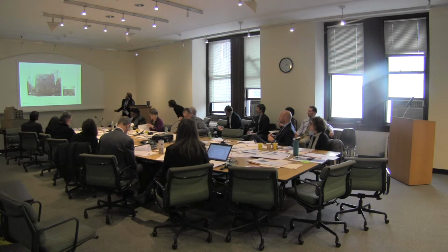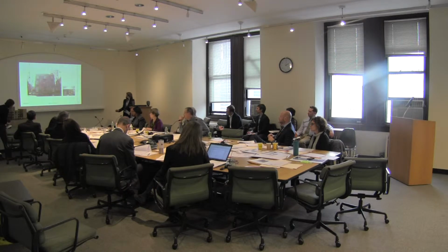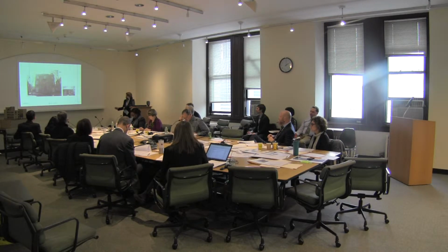Here is a photograph of the 11th Street elevation. In a way, it's actually very nice to be able to see this on the model as well. It shows the unusual conditions of having the house here and a second little adjunct house over here. We're proposing to create a new entrance into the building from 11th Street through this entrance.